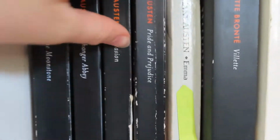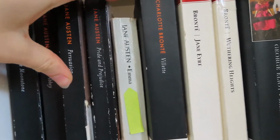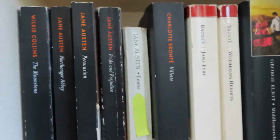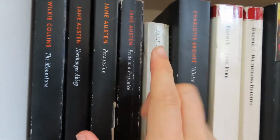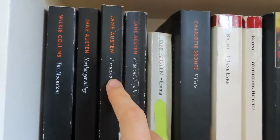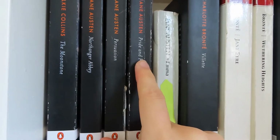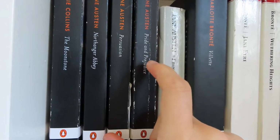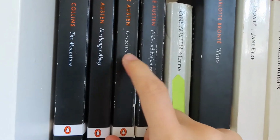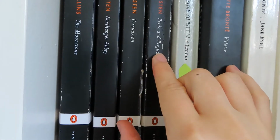So yes, the women in literature, we've got some Jane Austens here. Pride and Prejudice, this might sound really controversial, but I actually prefer Persuasion to Pride and Prejudice. I found Pride and Prejudice quite overhyped, to be honest. When I actually read it, I wasn't majorly blown away, and if you think that Pride and Prejudice is the best of her novels, then fair enough. But personally, I just preferred Persuasion. Could be because I was quite young when I read this, really quite young, and Persuasion is more recent, so I could understand it more.